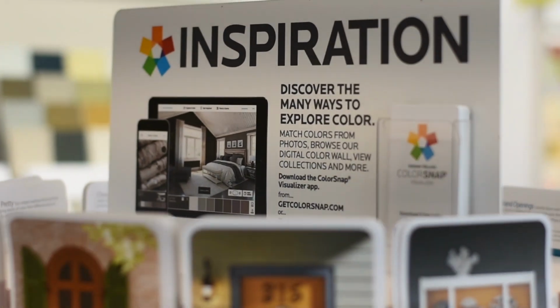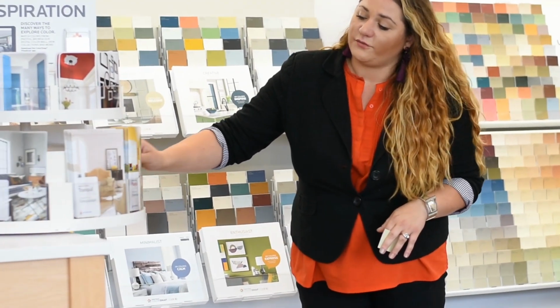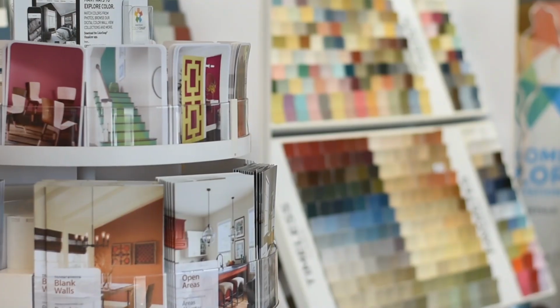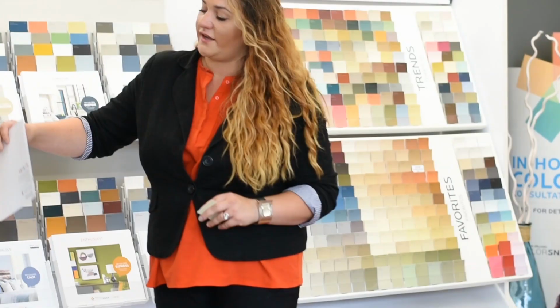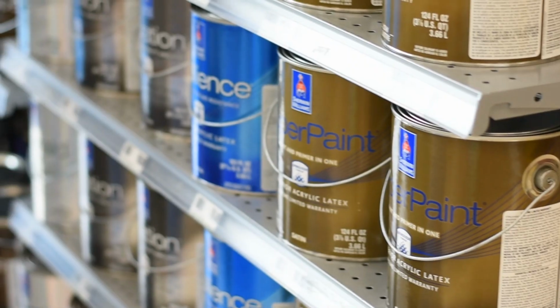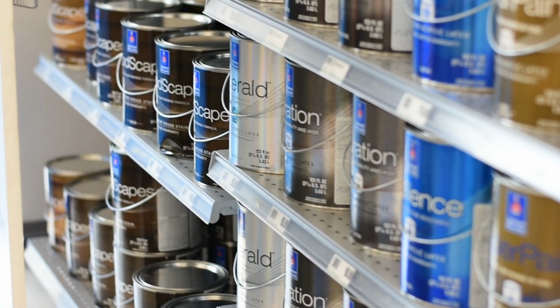Fantastic. Absolutely. If you're looking for more inspiration, we have our inspiration wheel in our stores, which can give you ideas for kids' rooms, if you feel you need a tranquil space, you have open areas, or you really just want to be simple and go white, which is trendy, you can find all that inspiration here as well. Also, not only will we help you find the perfect paint color, but we're also here to help you with any other decorative finishes and products that you may need.